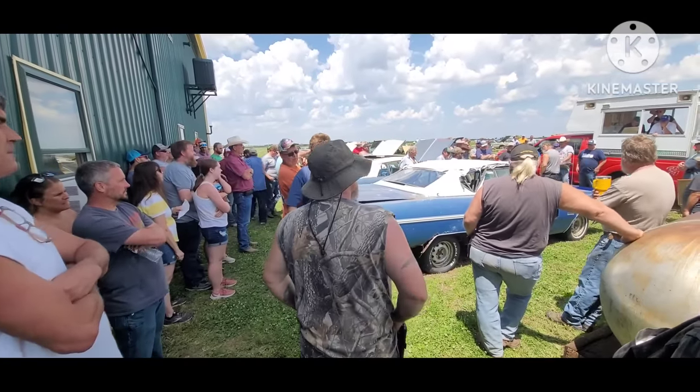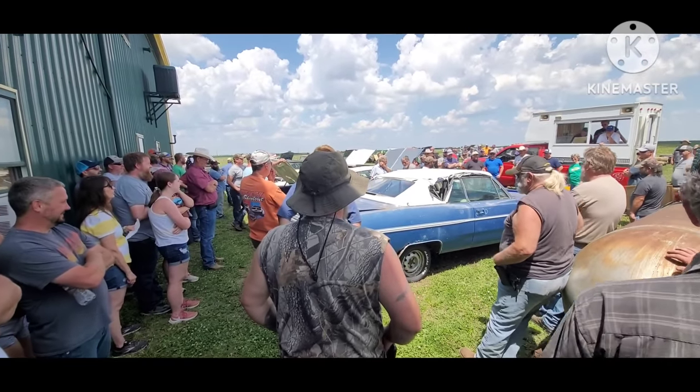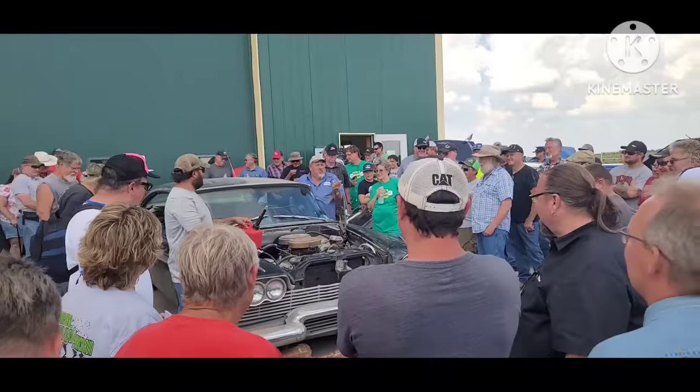That is the car Boner drove in high school. That's what got him started on this whole collection. It's Christine, okay?